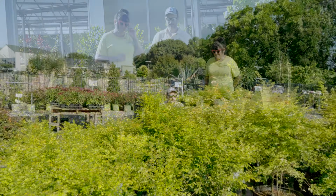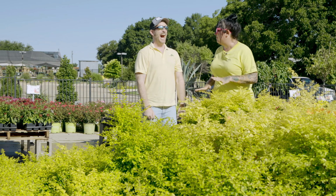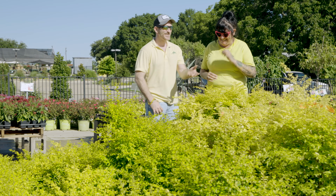Love it. Oh, are we ready? Sorry, I was hiding with my yellow shirt. Hold on, somebody there? Who's that? Oh, Ryan. It's me. No, tell us about these Ligustrum.